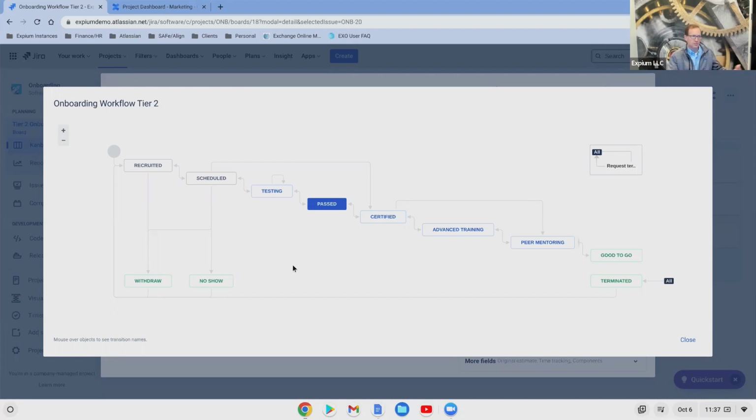It's a little bit longer, as you can see, where there are some schedules. There might be certifications needed in this role, so there's testing involved, then they become certified, then there's maybe some more advanced training, or they skip over that to peer mentoring, and eventually they're good to go. So this is taking a user from one role, potentially as they're being promoted within, and they have to go through a whole different workflow. Again, that could have its own automations built in.